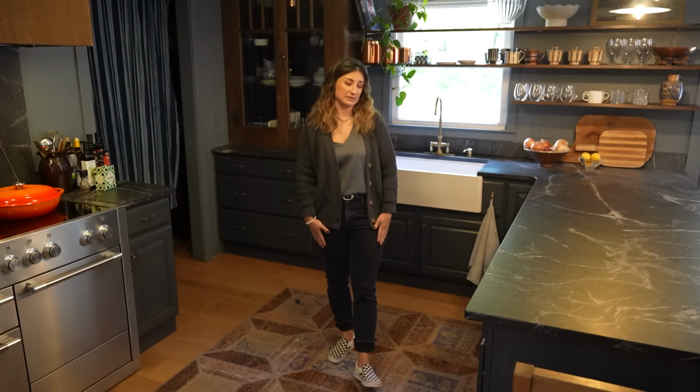We have an espresso machine over here, which we really love. We use it quite a bit. And I just hung these copper pots here. Do I use the copper pots? No, I do not, but they look nice. This nice vintage mirror here I just put up.